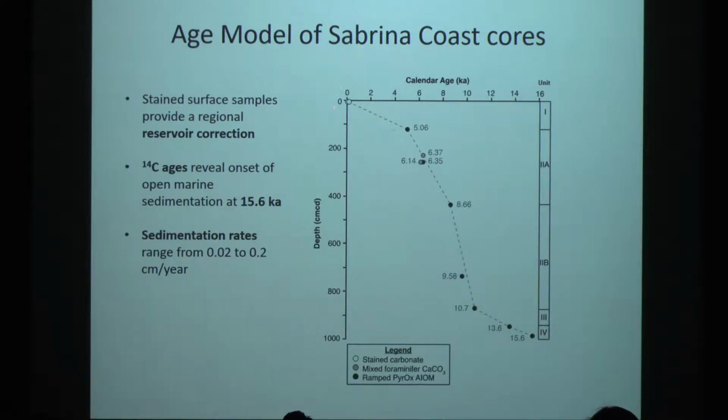and going upwards to present through the Holocene, there have been some slight changes in sedimentation rate and a really notable section of high sedimentation from about 11,000 years ago to 5,000 years ago during the mid-Holocene.